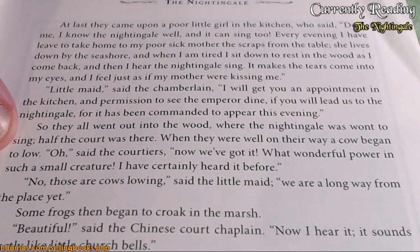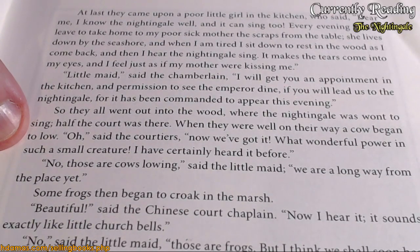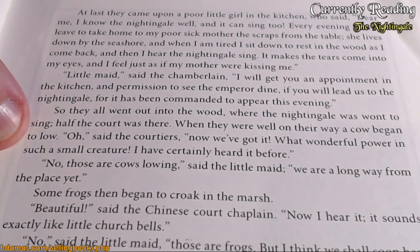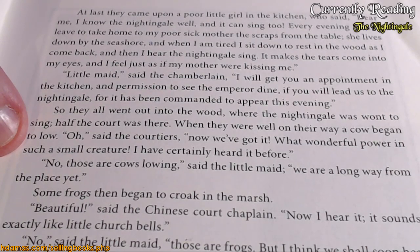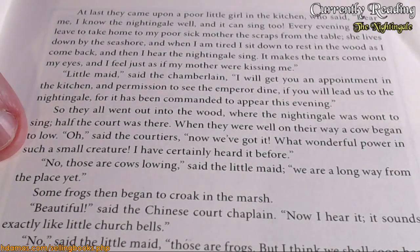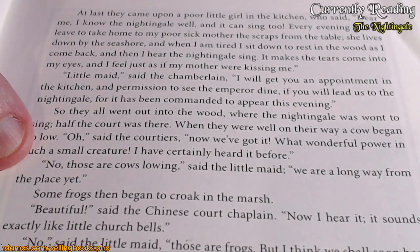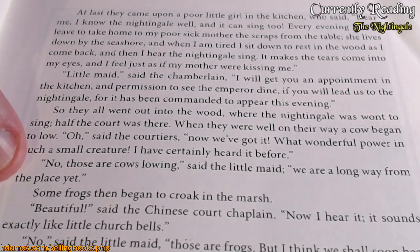Half the court was there. When they were well on their way, a cow began to low. "Oh," said the courtiers, "now we've got it. What wonderful power in such a small creature! I have certainly heard it before." "No, those are cows lowing," said the little maid. "We are a long way from the place yet."